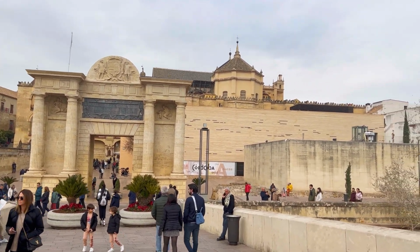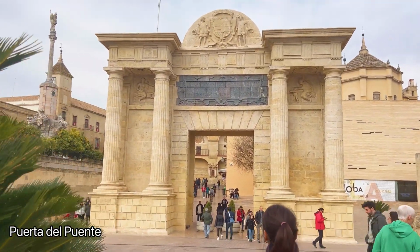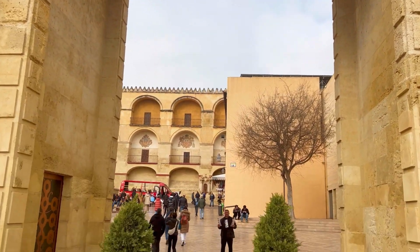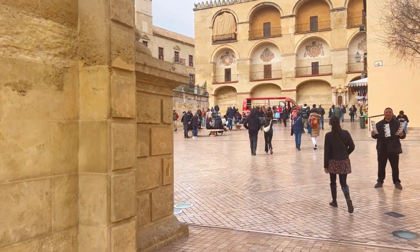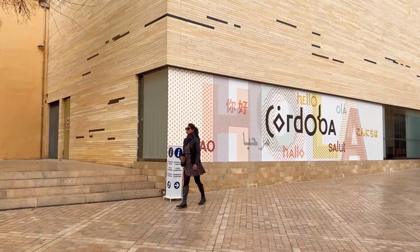After crossing the bridge, we found ourselves right at the entrance to the old city, marked by the giant city gate. This impressive monument has a design that reflects the Renaissance style, with its grand arch and classical columns, exuding a sense of strength and elegance. Walk through the gate, and it is like walking through a symbolic transition from the bustling modern city to the historic heart of Córdoba.